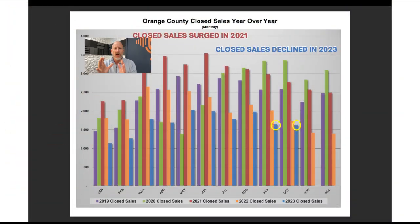Now let's get to the next chart we have right here. Let's take a look at Orange County's closed sales year over year. In 2021, closed sales in Orange County experienced a remarkable surge throughout the year, with peak months going pretty much from April to July. But let's face it, the entire year was crazy. The real estate market witnessed unprecedented activity akin to a circus, making it a banner year. Limited inventory and historically low rates attracted numerous buyers, creating a bustling real estate environment like I've never seen. I've been doing this 18, 19 years.